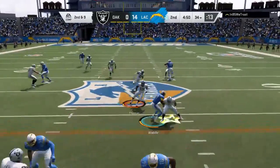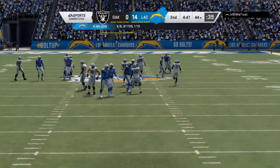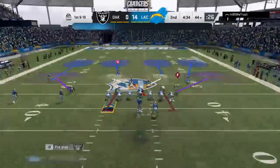Oh, he's got a man wide open, complete. Well, that's good for a first down. Here's a guy who went over 1,000 yards receiving in the regular season, and now he's got his first catch in the playoffs.